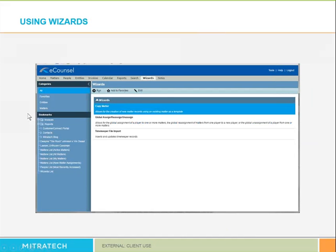We have a copy matter wizard, which allows you to replicate matter records. We have the global assign, reassign, unassign wizard, which allows you to assign, reassign, unassign players to specific matters. And we also have timekeeper file import, which allows you to update timekeeper records.